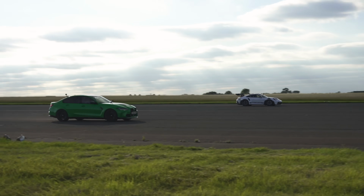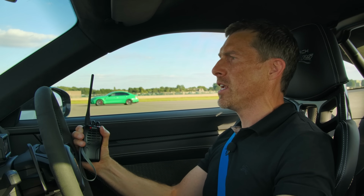Okay, now we can have a brake test from 100 miles an hour. When we reach the line, full emergency stop. Car that stops in the shortest distance wins.